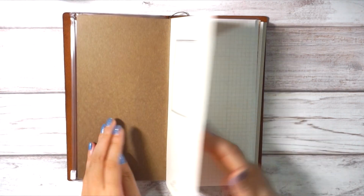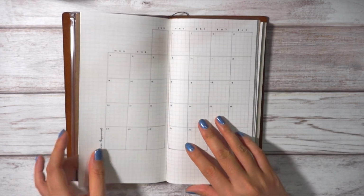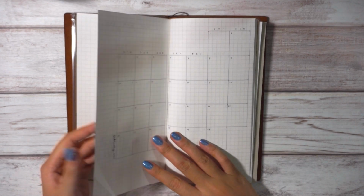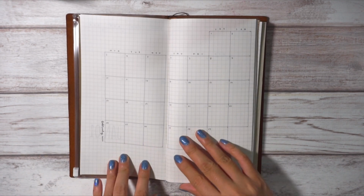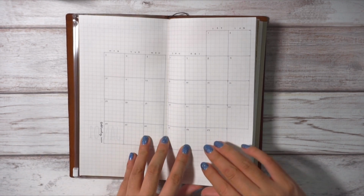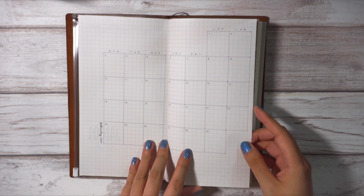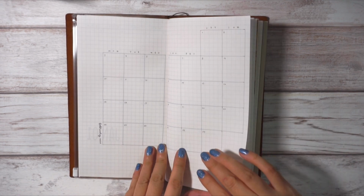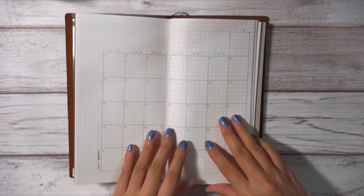So first, when you open this up, it's all of these empty calendars that I have set up, and all of these are going to be for my calendar doodles. I liked how in the Hobonichi Weeks I could flip through all 12 at once, so I'm continuing that for 2020. I have these all set up.